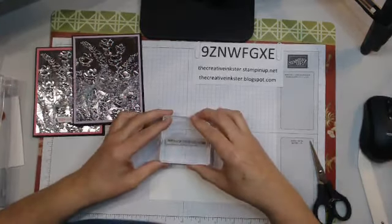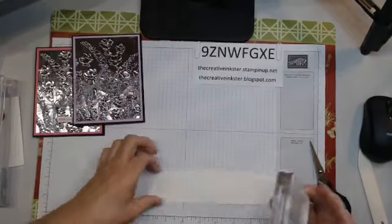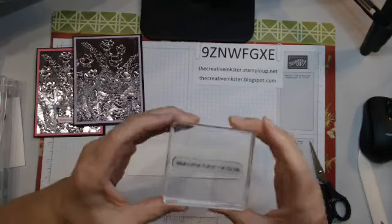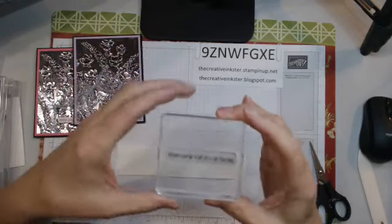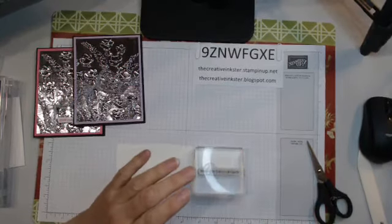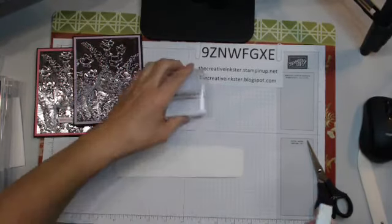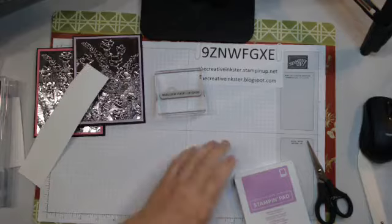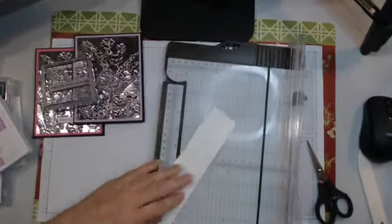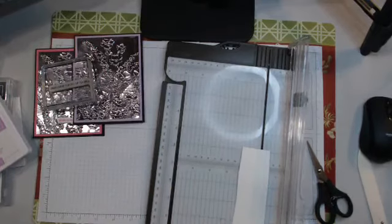All right. So I have always found it a little challenging to use these short, half-inch wide stamps and getting them to position. So I may end up having to do this a couple of times. Let me just get a little piece cut here. So I want it to be 1/2 inch in height.